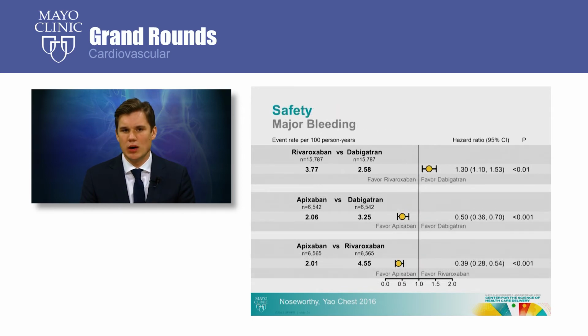The difference we see, however, is in major bleeding, and apixaban fares better than either dabigatran or rivaroxaban, with a rate of major bleeding that is about half of either of those drugs. It appears that rivaroxaban is associated with the highest bleeding rate and is in fact a statistically significant higher rate than even dabigatran.